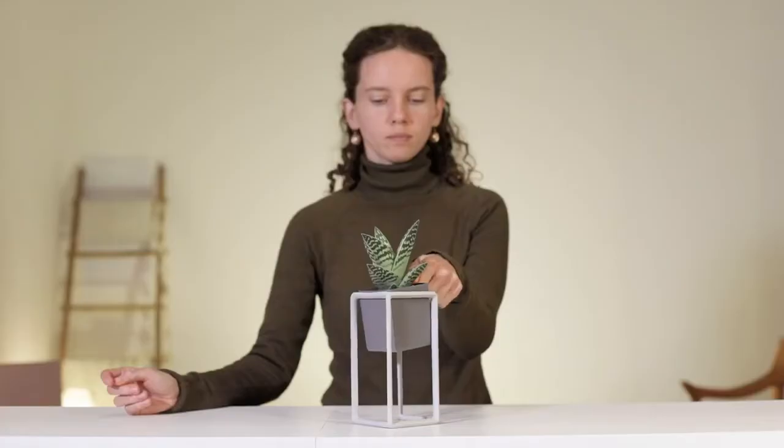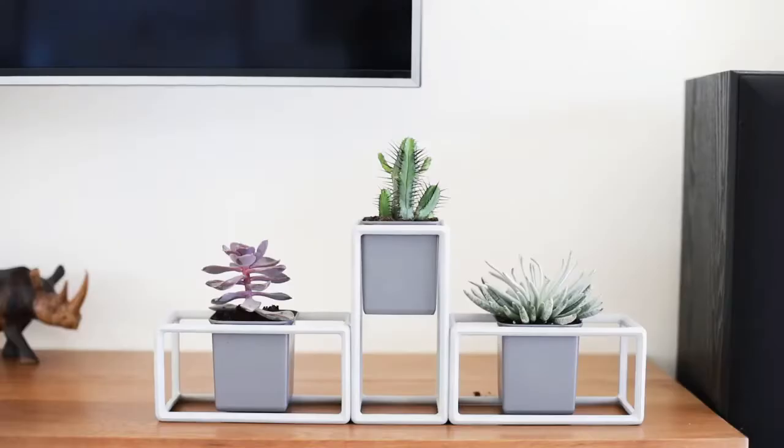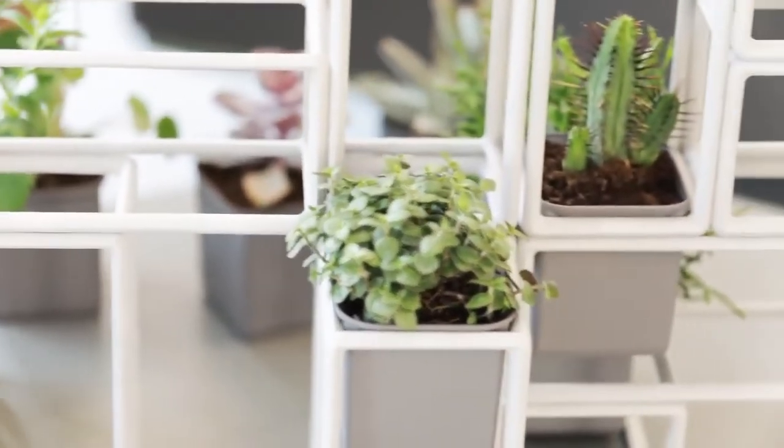Plant1up is as unique as it is endlessly scalable. You can use 1, 2, 3, or 500. There is no limit to your creativity.